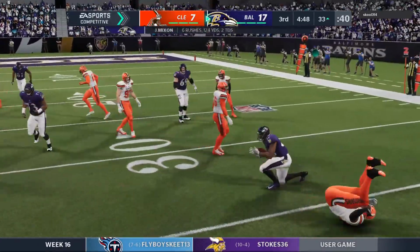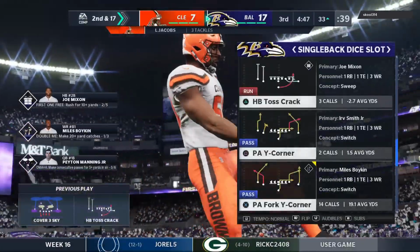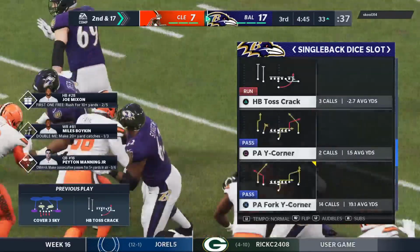Mixon with a first down carry. And he went nowhere. Well, he went backwards, back to the 33. That's going to go as a loss of 7, and it'll set him back for second down.